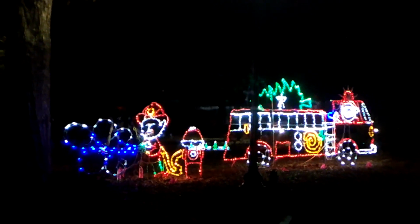Alright, we have 2 things here. One is an elf holding a fire hose, squirting water out of it towards a tree. I guess he's watering the tree. And behind him is Santa Claus riding in front of a fire truck toting a Christmas tree. Alright, here's 3 Christmas trees. And somebody riding a tricycle behind it, and somebody, I guess that's a tractor, and pulling a wagon, and I think that's Santa driving the tractor, and there's an elf in the wagon with a Christmas tree.